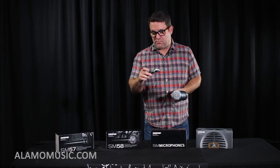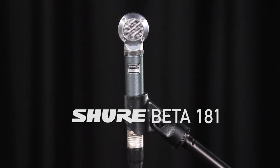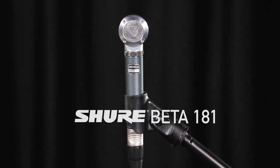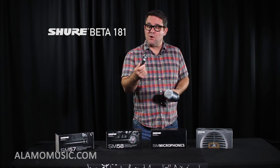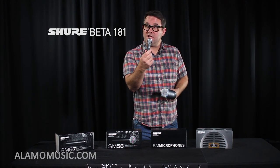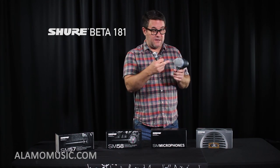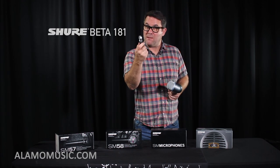You probably will recognize this little Shure Beta 181 that we use in all of our guitar videos with Matt Chris or Chris McKee, our acoustic guitar videos. This is a small capsuled condenser microphone. It's actually side address, where a lot of the microphones that we use are end address. This happens on the side, so you're gonna look at it like a lollipop, right?